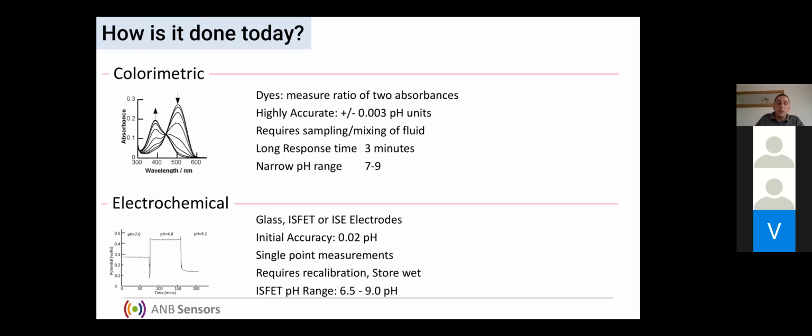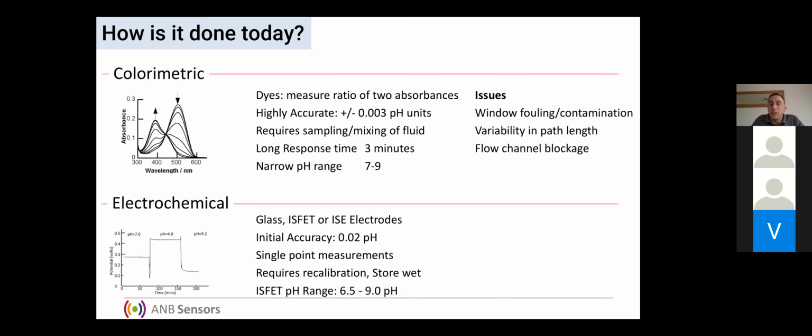There's the electrochemical side of it, traditionally dominated by the glass system or the ISFET system. These are conventional single-point potentiometric sensors. They have an accuracy around 0.02 pH units, and they require frequent recalibration. They need to be stored wet, and they have, again, on the ISFET, a narrow pH range. So there are some issues that need to be addressed with both technologies.